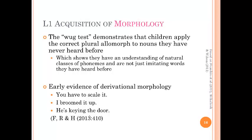There is also early evidence that children have mastered derivational morphology. So, for example, when I was a child, I used to say things like, "I hooved with the hoover," "I pledged with the pledge," and that shows that I had early evidence of derivational morphology. I could create words from nouns. This is very similar. You have to scale it. I broomed it up. He's keying the door. So you have to weigh it. I swept it up, and he's opening the door with the key.